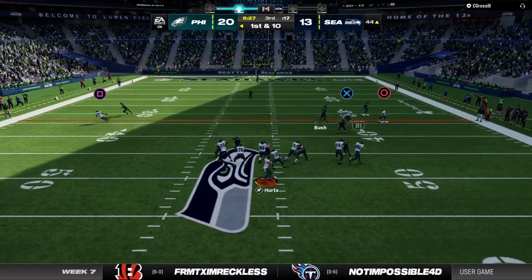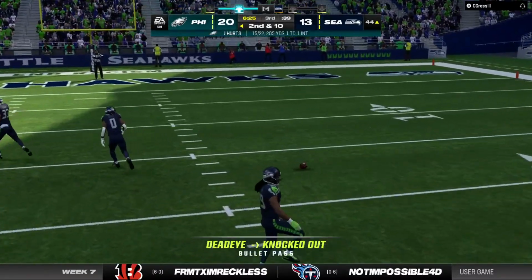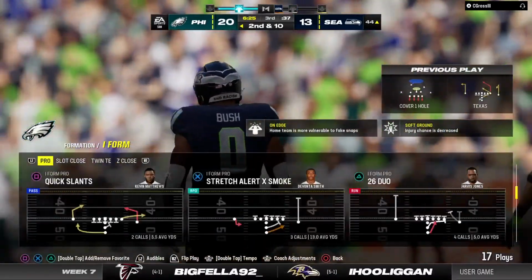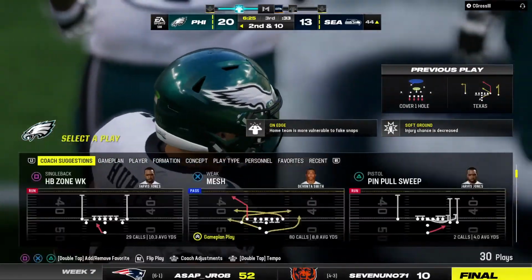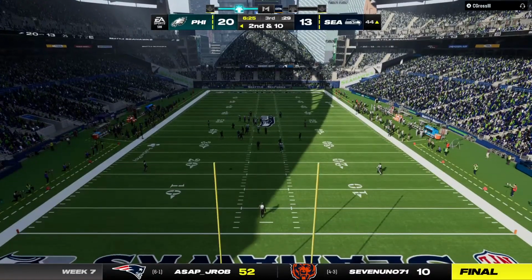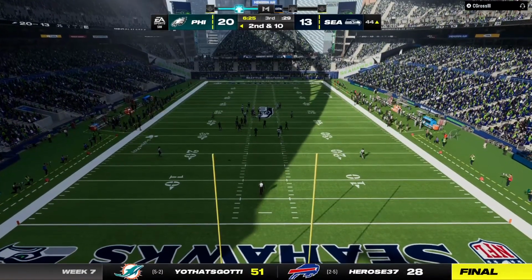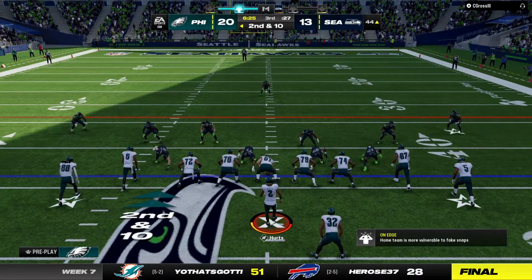On 1st and 10, it's Hurts. And this nearly an interception, but it's incomplete. Well, a turnover really would have helped him there, but not to be. Offense was moving it a little bit, had them back on their heels, but they earned a brief pause by forcing the incompletion. That gives them a quick chance to regroup and try and mount a stand before they're backed up even further.